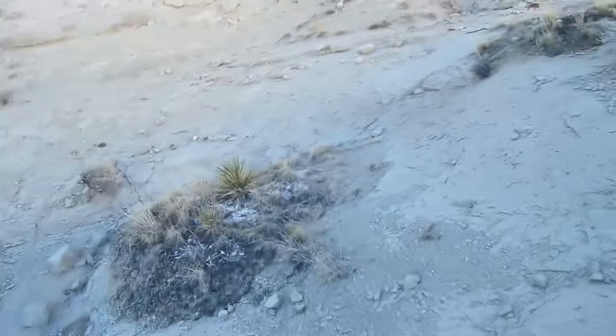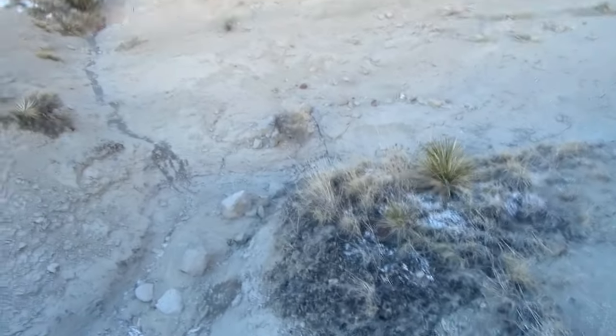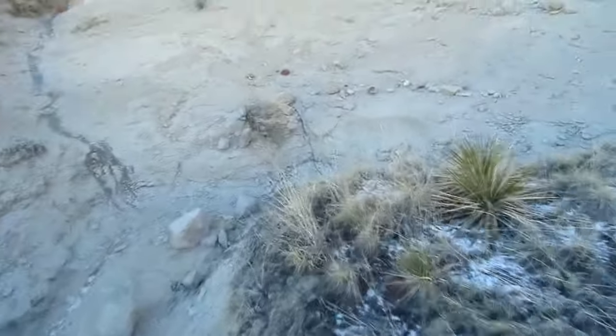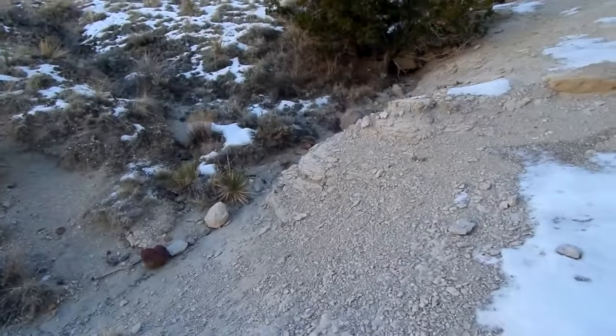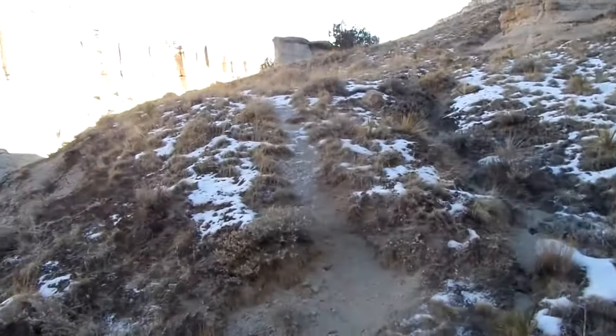So I'm gonna follow this lady and her dog. She said I could drop down in this canyon, but I'm tired of sliding on my butt. So I think I'll try to stay upright, because there is a trail that you can see right here. So here we go, rock and roll.